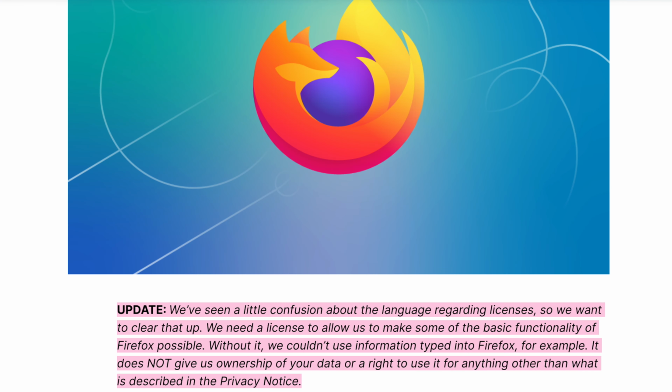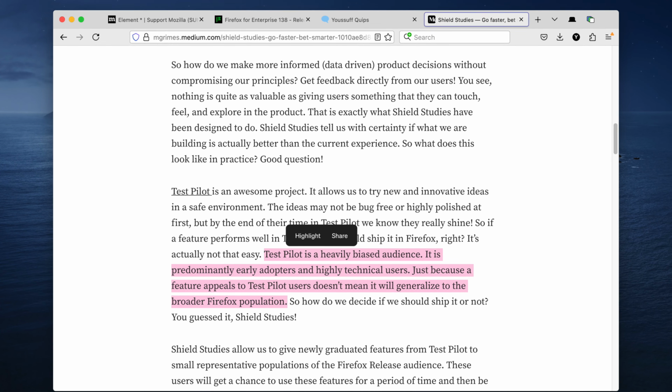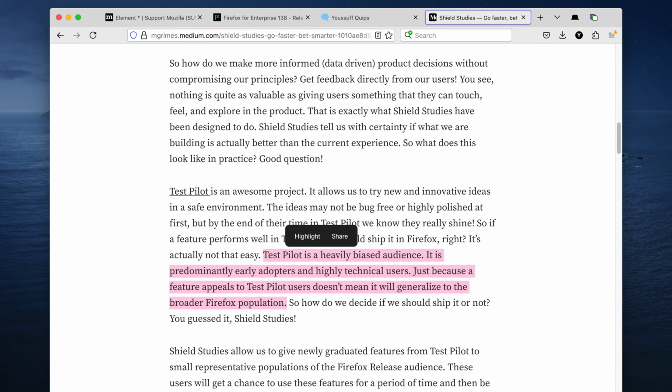When introducing studies, Matt Grimes pointed out a key insight into early adopters. He said, "Test Pilot is a heavily biased audience. It is predominantly early adopters and highly technical users. Just because a feature appeals to Test Pilot users doesn't mean it will generalize to the broader Firefox population." That makes a lot of sense and explains why studies exist.